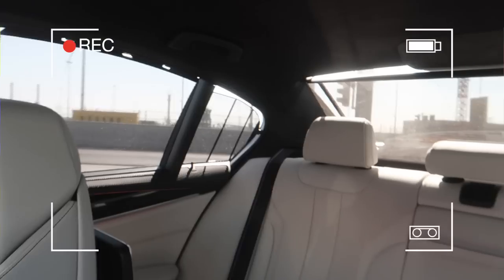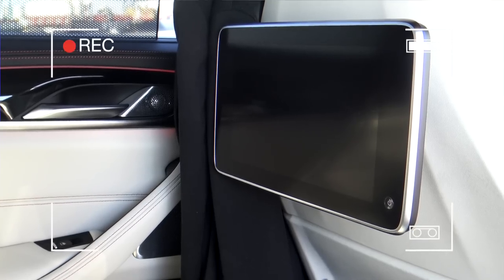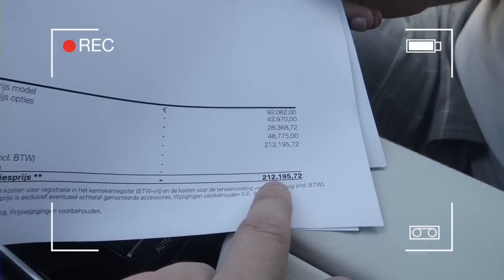Belgium. To show you around this brand new M5. Shades, we've got little TVs, entertainment system. It's just gorgeous. Specced out, it comes to 212,000 euros. Hi. I might just stay in here. I like it, it's nice. They really worked hard on the interior cabin of the M5.